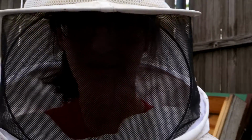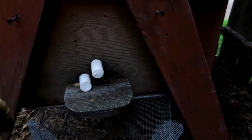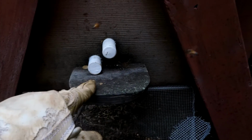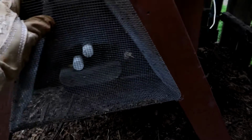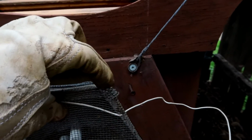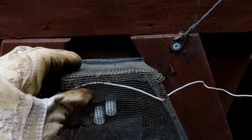Let me show you. So you guys, what I've done is I've used some corks to plug up these holes to make a smaller entrance. I'm just leaving one entrance hole so they can defend that easier here on this landing strip. And this is a robber screen right here, and I need to make a little repair down here, so I will do that. Probably with just some duct tape, but that's kind of the way it works. It covers the entrance, and this is the hole for the entrance. It's a little pencil hole right there. The bees can go in one at a time.